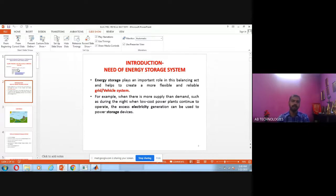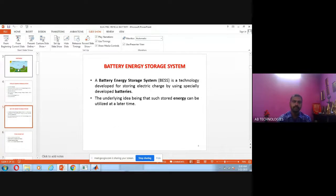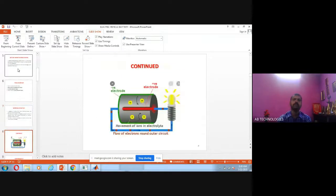The different types of energy storage systems are fuel, mechanical spring, electromagnetic or electrical capacitor, biological glycogen, electrochemical battery, our proposed battery energy storage system, brick storage heater, then chemical biofuels. So this is the working diagram of a battery. It has two electrodes, the positive electrode and the negative electrode. In between the positive electrode and the negative electrode, we will get variable DC voltage.